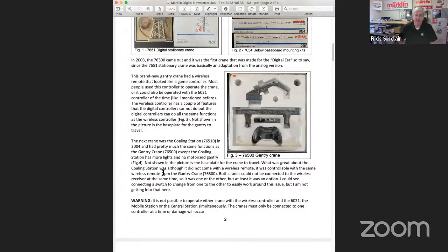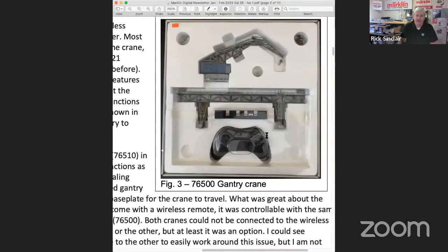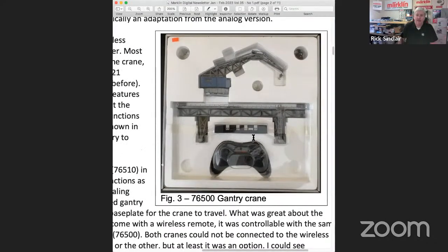Buying one of these used is kind of dodgy because they are so fragile. The superstructure in here is all plastic. It's in this styrofoam very tight, and so you've got to be very gentle when you pull these out. Most likely, if you buy one used, if you get it with the box, it probably won't have all the original packaging. You just got to be careful with it.